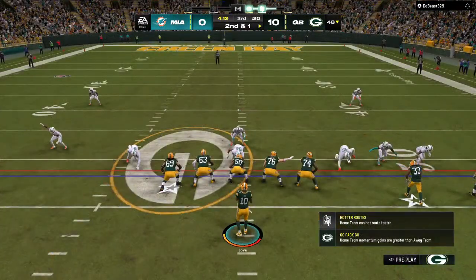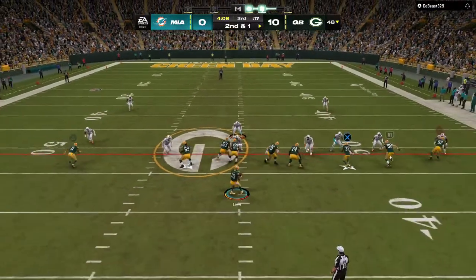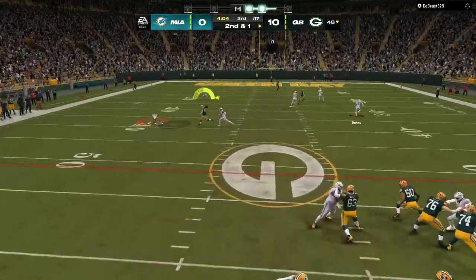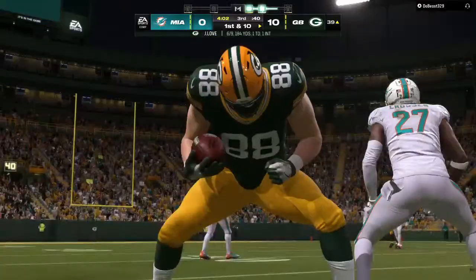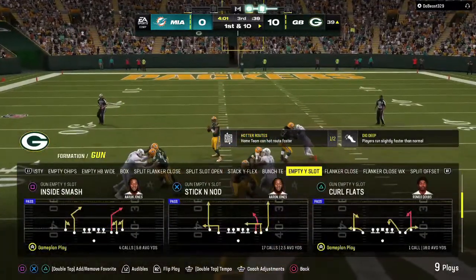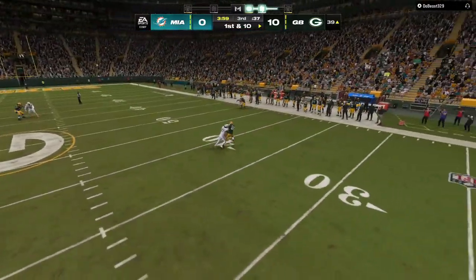Just need a yard here. 2nd and 1. Throwing. Love. Got his man. That's Luke Musgrave. And he's got another 1st down as he's brought down at the Dolphins' 39. They give him 14 yards that time and a fresh set of downs.